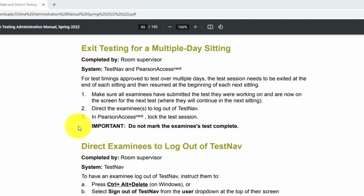In that case, you mark the examinee's test complete. But if they're coming back for test 2, and they're going to come back for test 3 and for test 4, do not mark the examinee's test complete. Okay? All right, follow the steps exactly. All right, so that was exit testing for multiple sitting.